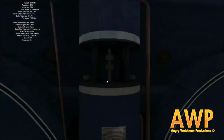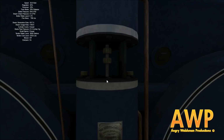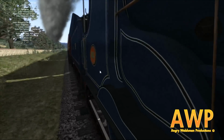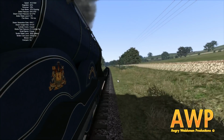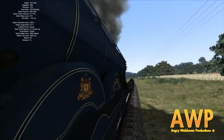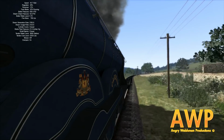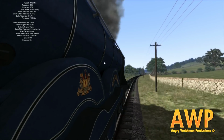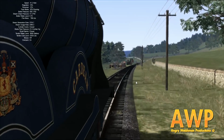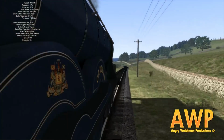What other cab views do we have? Oh, air pump. Not really sure exactly how air pumps work, but hey. And 40 miles an hour, ladies and gents. We've made it. Running speed on this section is 40 miles an hour. Oh my god, there is permanent way crew on the track. And we've just murdered everybody. Oh dear.